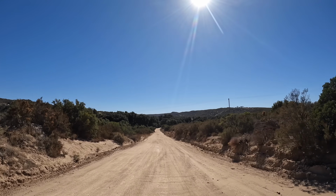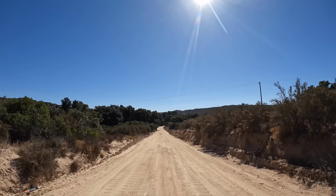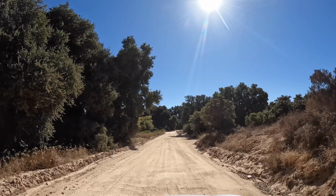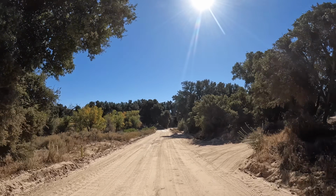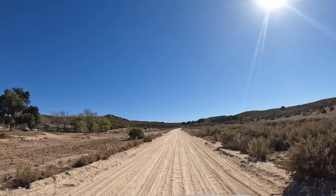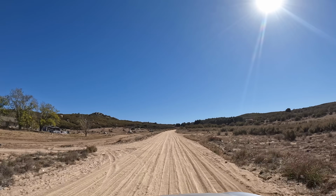We are now on the Campo Indian Reservation, otherwise known as the Campo Kumeyaay Nation. So what look like roads on Google Maps so far have not been what most people would call roads. Maybe usable by dirt bikes or ATVs, but I'm not chancing getting stuck out here. Just because something looks like a road on Google Maps doesn't mean it's a road.